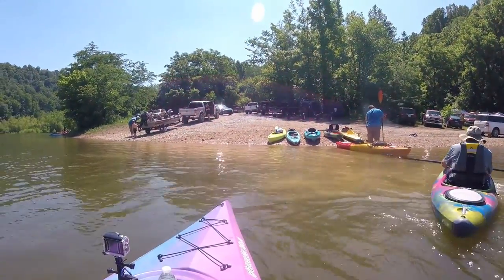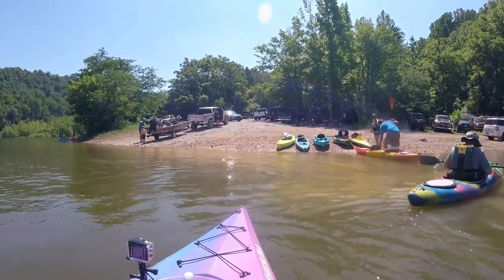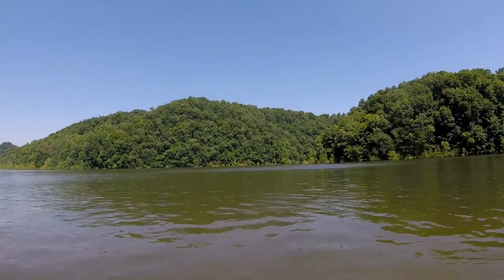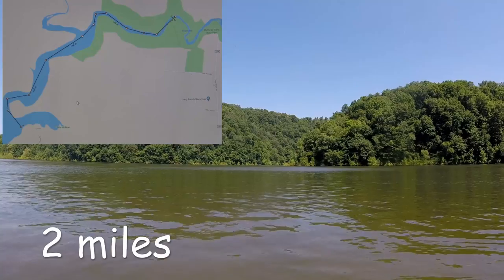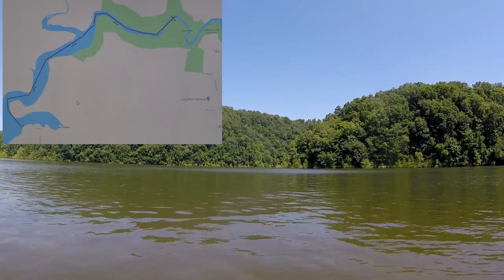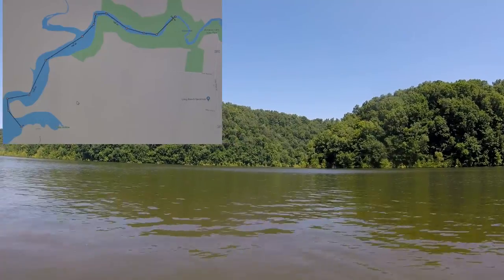Today we're on a little creek off Center Hill Lake. It's at the bottom of Cane Hollow Road. We're going to go out that way and upstream about two and a half miles, and we're going to go to Burgess Falls. And most people go in and hike in from the top, but we're going in from the bottom.